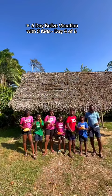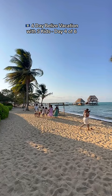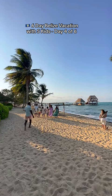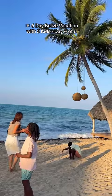Travel can be fun but also educational, and this is the perfect example of how I combine both when planning family trips. After that, we went back to our hotel and had a beach photo shoot with a photographer. It is so worth it to hire a photographer when you travel so that you can have nice photos to look back on after your trip.